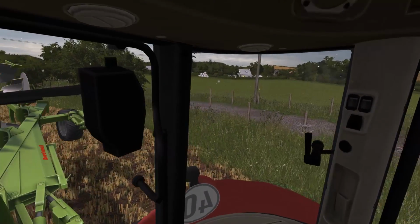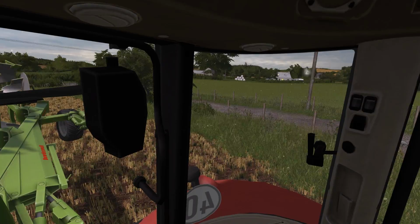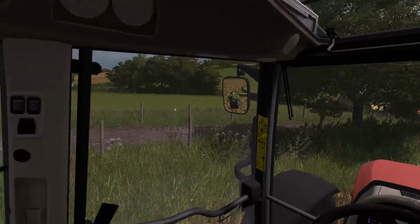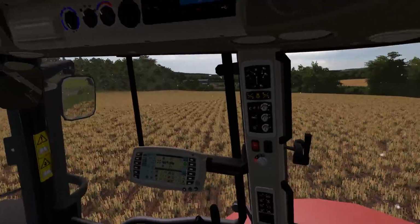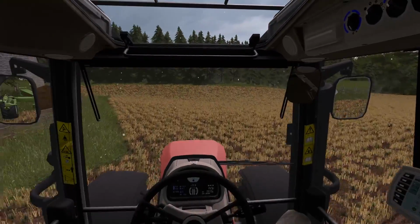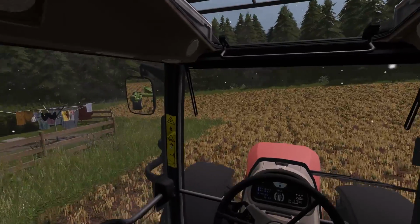We'll be coming back in, and if there are going to be more silage bales, at least we'll get them added straight on top of there, which should be quite good. Yeah, very, very good indeed. But for now, we're just going to go start on this field here. I think we'll start in this corner actually, and just see what this looks like.